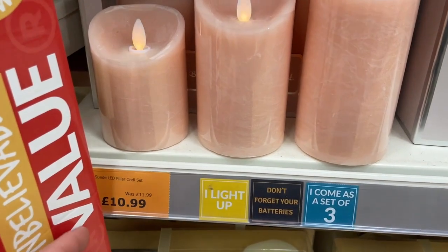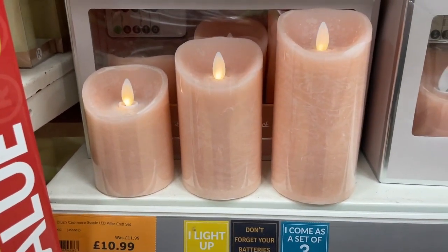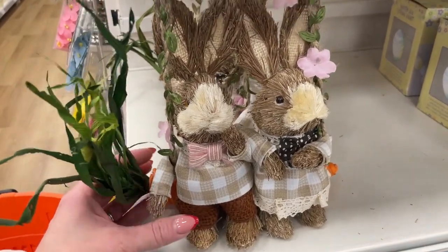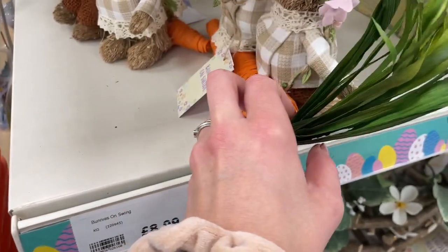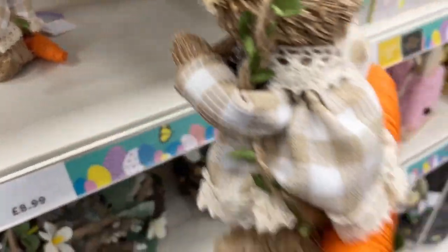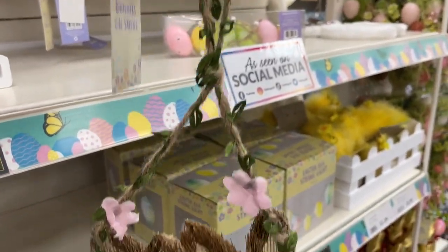How much is this set? This set is $10.99. Oh, that is so sweet. Bunny's on a swing. Oh, look. They're on a carrot swing. Love it.